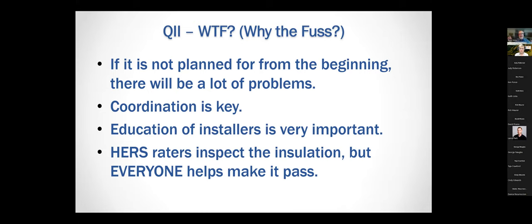Now, if you've got a good insulation company, they're gonna have a good supervisor, a good manager who's out there watching the installers and is gonna tell them what to do. But it's very important that we constantly train these people, or the new person is going to come in and just start cramming the insulation in like they used to. So education is very important. HERS raters inspect the insulation, but everyone on the job site, every trade you can possibly think of is going to help make it pass. Even the electrician has something to do with QII. And I'll show you how that works.